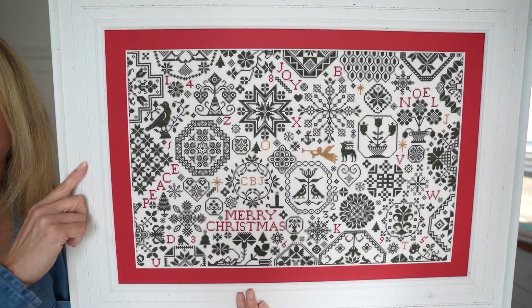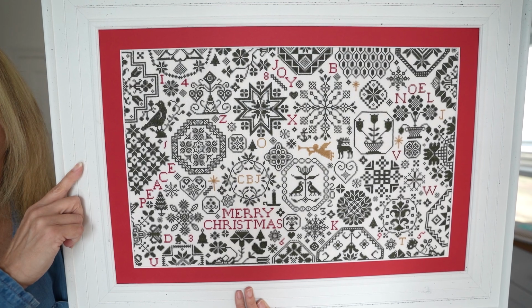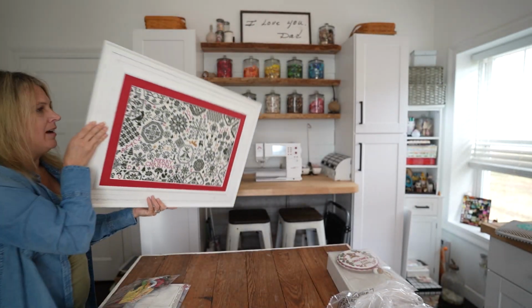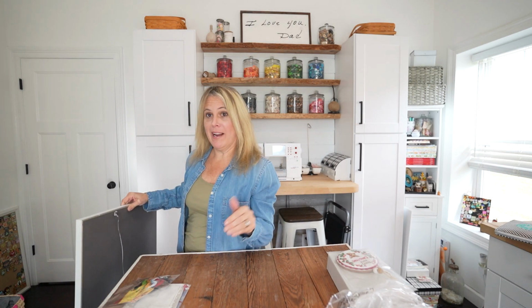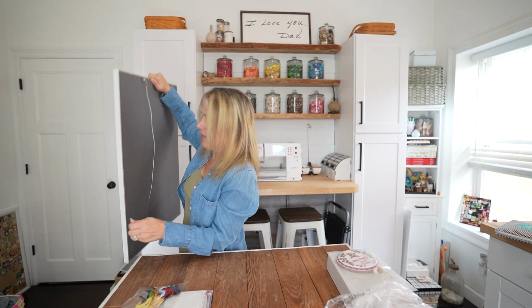It took me off and on about 3 years to finally stitch it. And I made a concerted effort this past month that I was going to get it finished and hung on the wall by December 1st. I was afraid that Hobby Lobby was going to let me down, and I was going to have to come back and get it, and I might not have it by December 1st. But I did, and here it is. And it's lovely. So this is Quaker Christmas. Let me put this down, and I'll show you what else I finished.